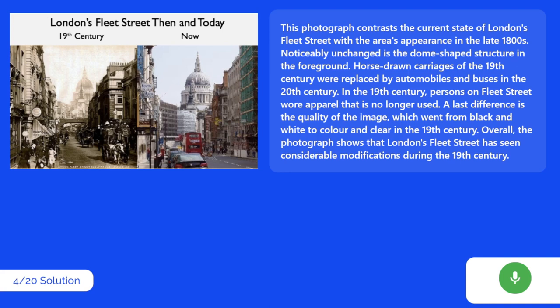In the 19th century, persons on Fleet Street wore apparel that is no longer used. A last difference is the quality of the image, which went from black and white to color and clear in the 19th century. Overall, the photograph shows that London's Fleet Street has seen considerable modifications during the 19th century.